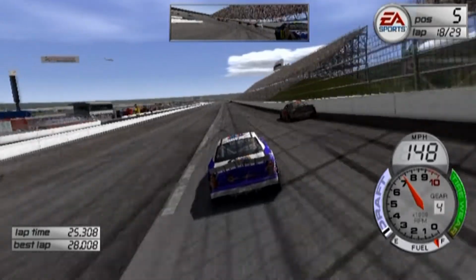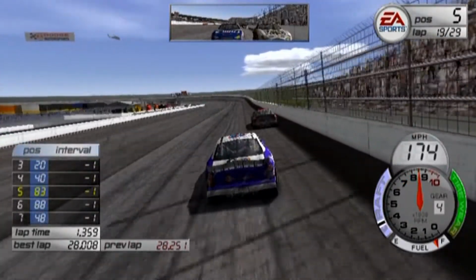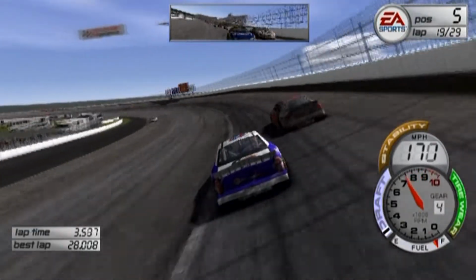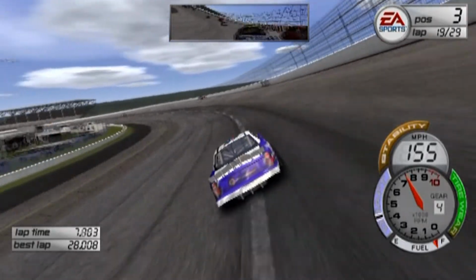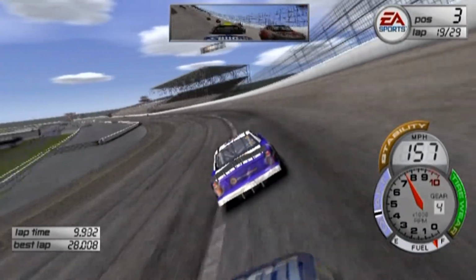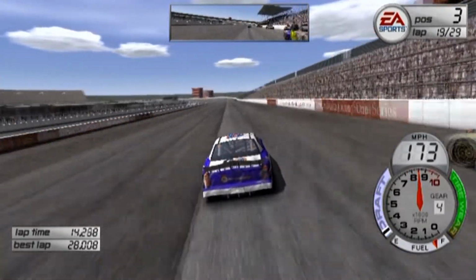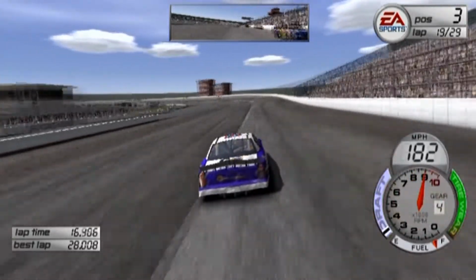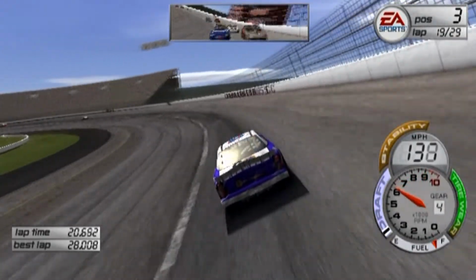I'm like... it was turning and then it just stopped. I don't understand that. Alright. Let's get around. Ooh, he tried to close that door. We were already there. Sterling Marlin tried for it. Okay, we're third. Oh boy, I got really loose there. Okay. Sterling Marlin. Alright, easy, easy, easy.